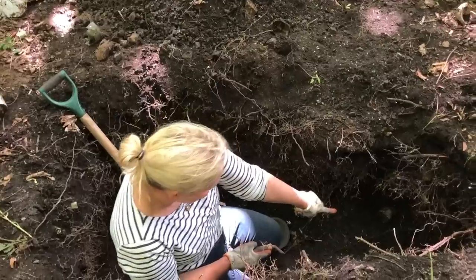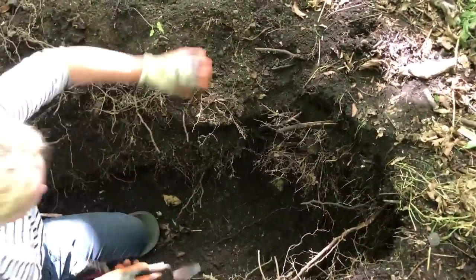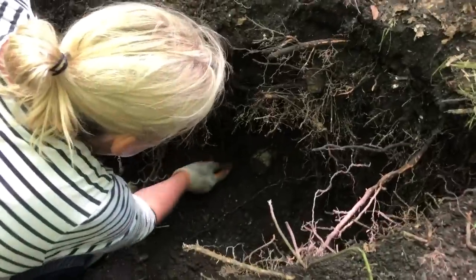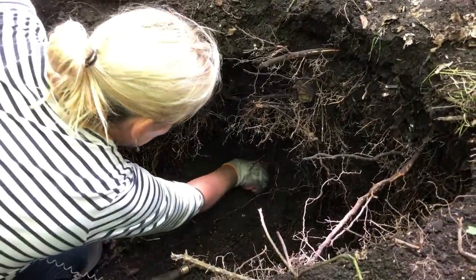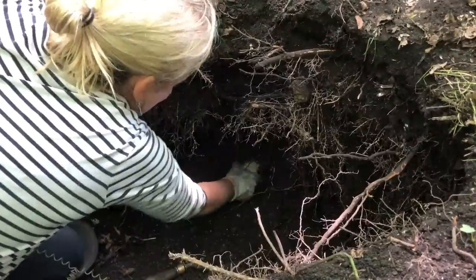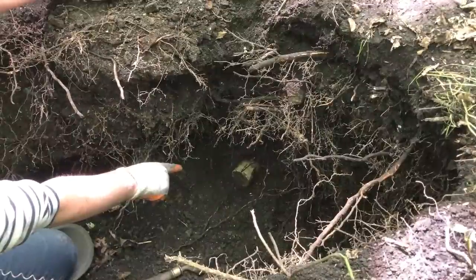Right, so there is the bottom or the base of another stoneware bottle there. So of course, it's that anticipation. What will it be? Will it be another ginger beer bottle, or will it be an ink bottle? Oh, do you know what? There's lettering on it. I can see it there, look.